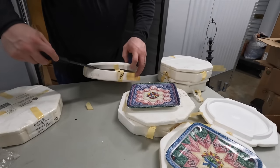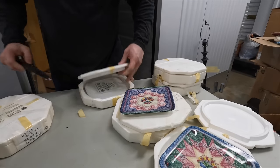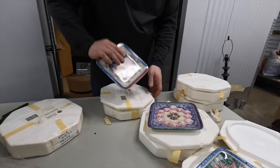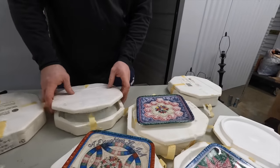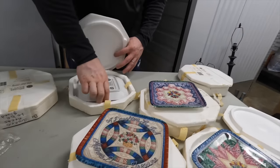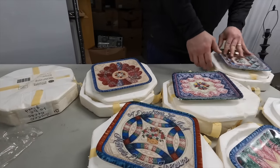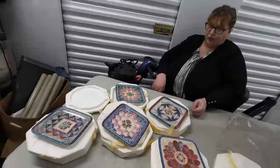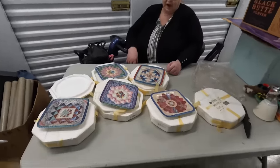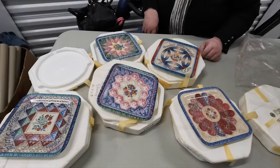They're different quilt patterns. Each one of them is a different quilt pattern. See, look at that. This is the wedding circle quilt. I made one like that. And then this is a star one. Okay, so we have all of them. Yeah, they're quilt patterns. I made a lot of these. I made this one. These are nice.